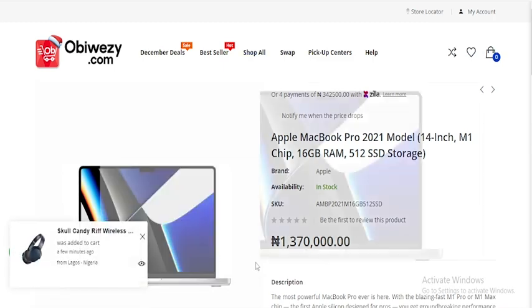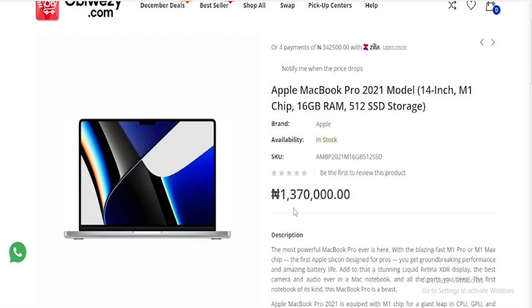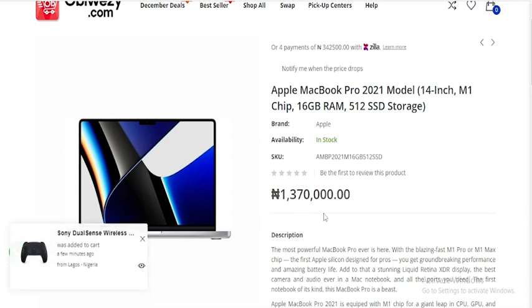So let's assume you want to buy a MacBook from Obiwezy as well. All you need to do is go to the platform and type MacBook. And once you have typed MacBook, you see that the price is 1,370,000 naira with 16 GB RAM, 512 SSD storage.